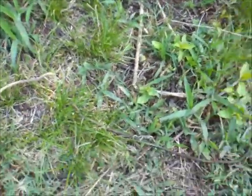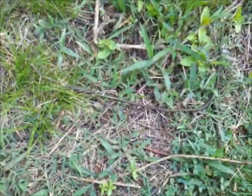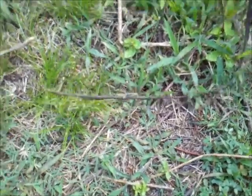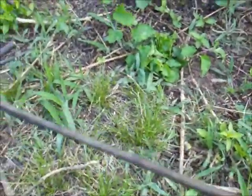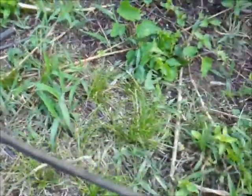Alright, found a surface find. Didn't have to look very far. Turned out to be a piece of copper wiring, about a foot long, but that's a solid piece of copper right there. Pretty cool. Don't know how old it is.